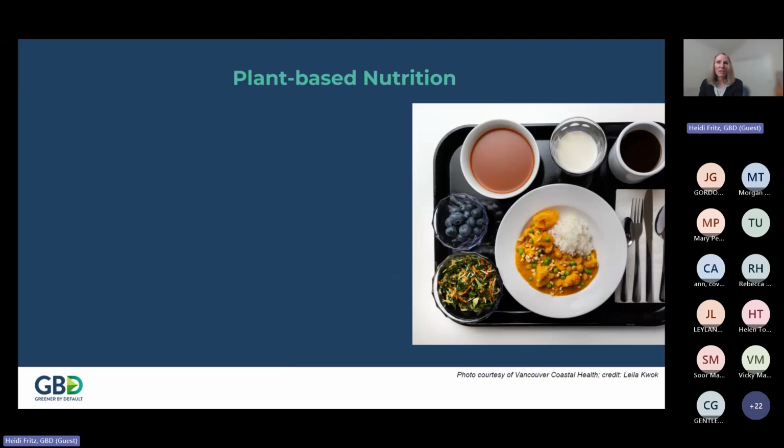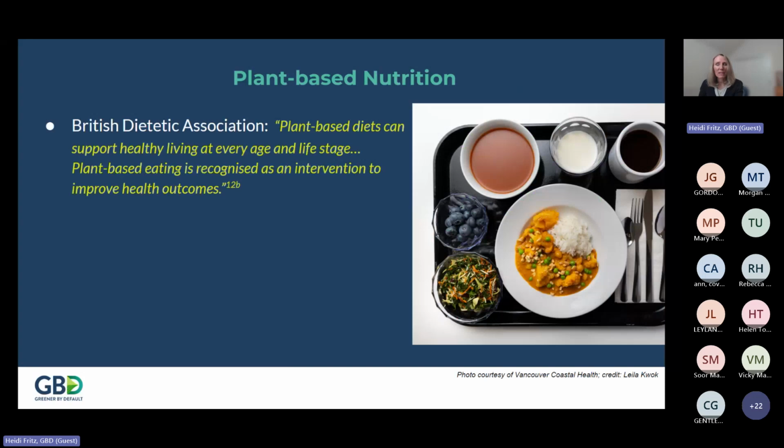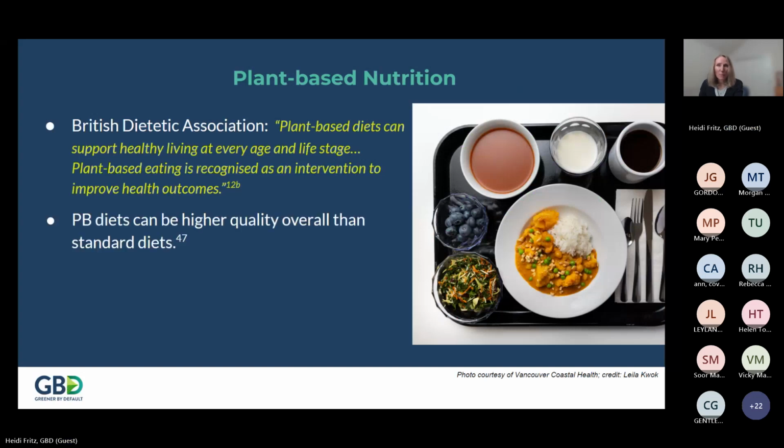So just briefly, I wanted to touch on the nutrition of plant-based eating patterns. According to the British Dietetic Association and many other medical and nutrition professional groups, plant-based diets can improve health outcomes and are supportive of healthy living at every age and every life stage. Many plant-based diets can be higher quality than that of standard diets because plant-based foods provide plenty of protein, fiber, phytonutrients, and they're often higher in nutrients that many people are considered deficient in, including magnesium, potassium, and vitamin C.